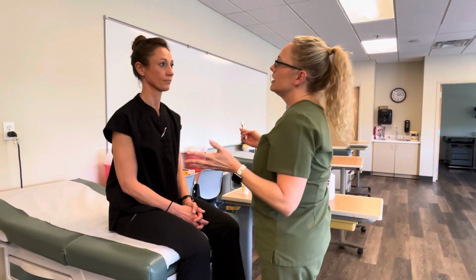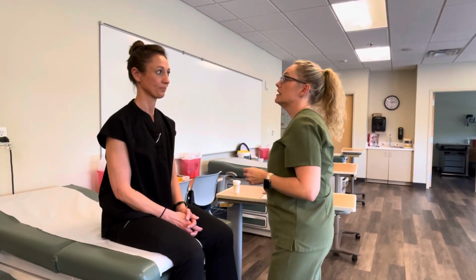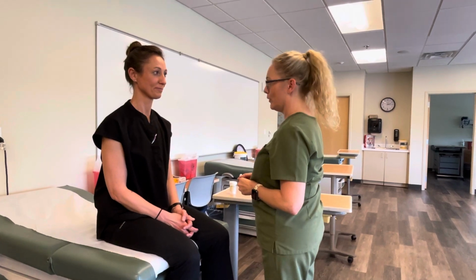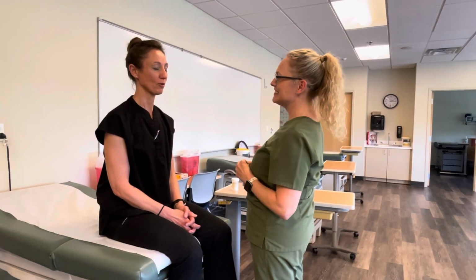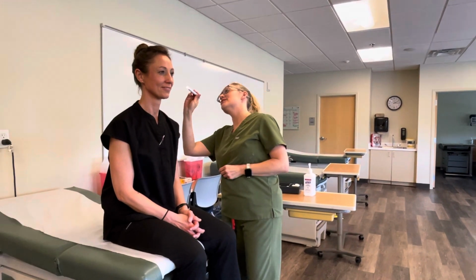So from the eyes, we're going to go to the ears. Do you wear hearing aids or any other assistive devices? No. Okay. Are you having any difficulty hearing? Sometimes. Okay. One ear, both ears? Both ears. Okay, great. So first I'm going to inspect the external part of her ear.